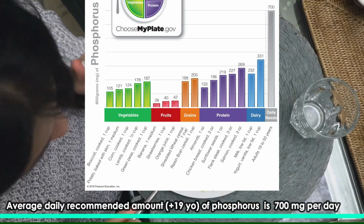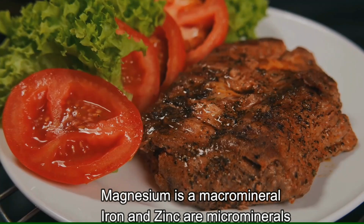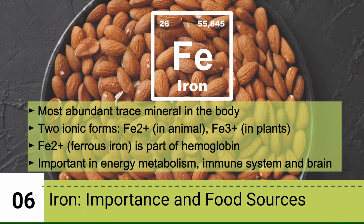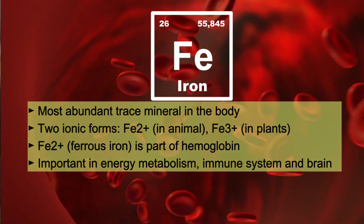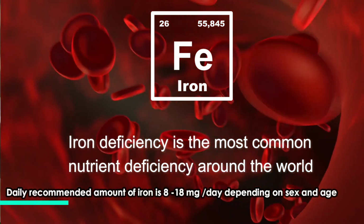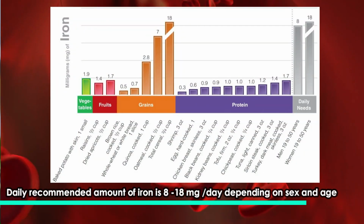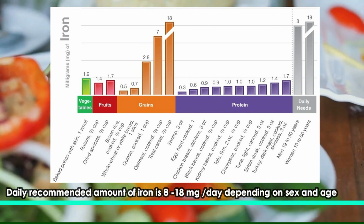Continuing with our mineral spotlight, let's talk about iron, magnesium, and zinc. These are three heavy hitters in the mineral world, each playing vital roles in maintaining our health. First up, iron. This mineral is crucial for the production of hemoglobin, a protein in your red blood cells that allows them to carry oxygen around your body. Without enough iron, your body can't make enough healthy oxygen-carrying red blood cells, leading to a condition known as iron deficiency anemia. So where can you find iron in your food? Think red meats, seafood, beans, and dark green leafy vegetables like spinach.